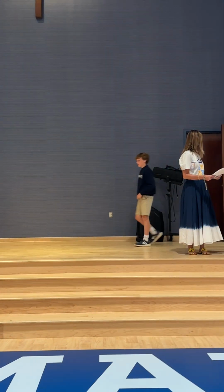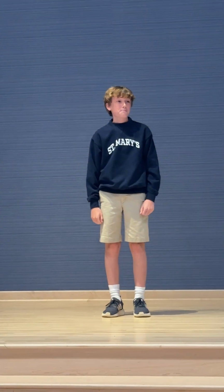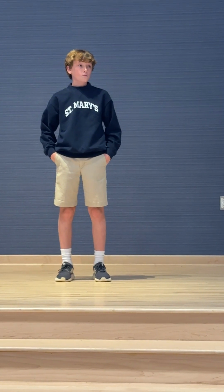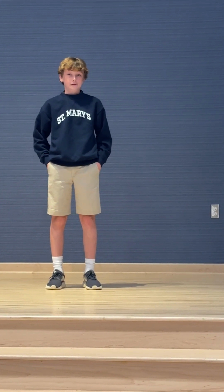All right, taking the stage is Patrick Moore. He is demonstrating what a 6th to 8th grade boys' daily uniform looks like in the winter. Yes, you'll see their shorts on, that's just fine. It's their choice of shorts or pants in the winter. He's got the logo sweatshirt, but he can also be in the long sleeves or the soft shell jacket, and then he has his sneakers and his white socks.